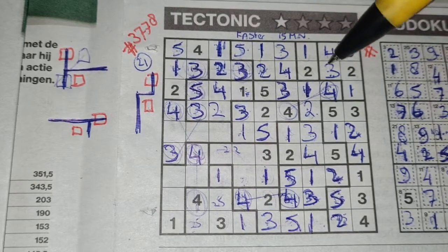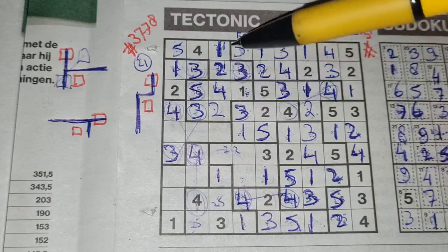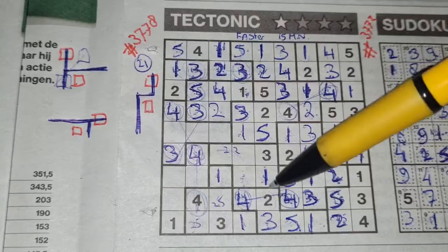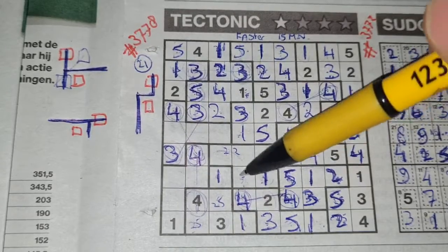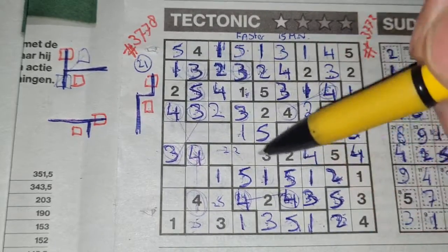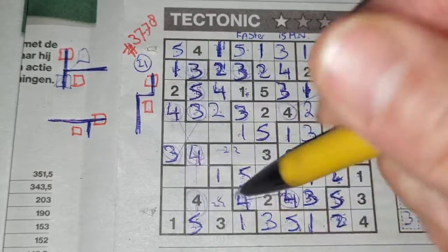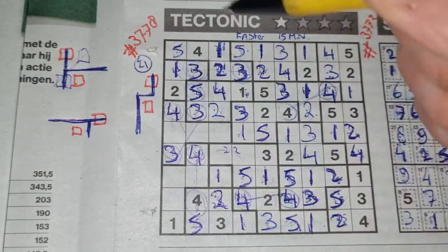Few numbers to go. I think this box should be a 5, because it can be 1, can it be 2, can it be 3, can it be 4. Yes, definitely a 5. Now we have a 5 here, so this box can't be 5 anymore. That box should be a 5. And this box should be a 2.